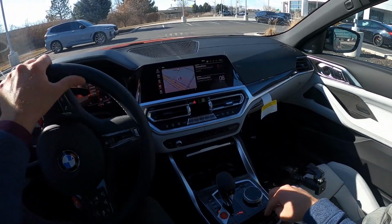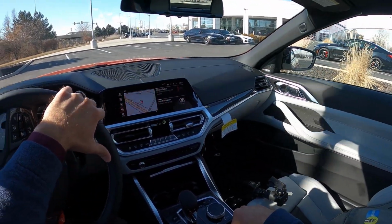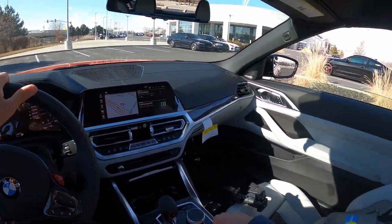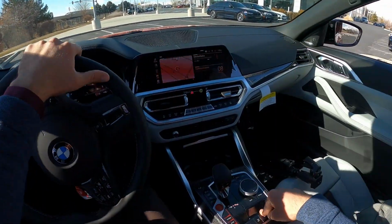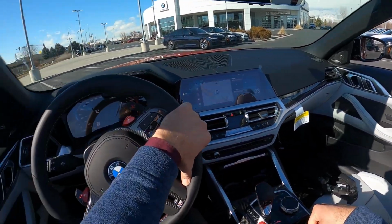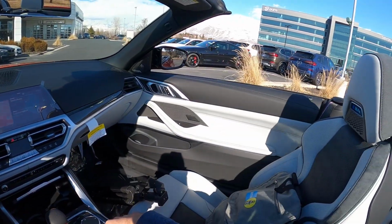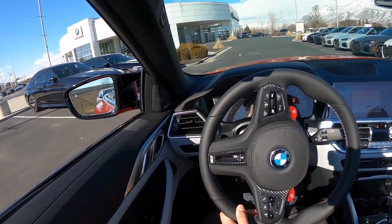convertible. And actually, what am I doing with my life here, folks? Let's put this top down. I don't know the speed you can be going while still doing this top operation, but we're going like 1 mile per hour, so I think we'll be fine. There we go. Now we are living it up with our top down experience.